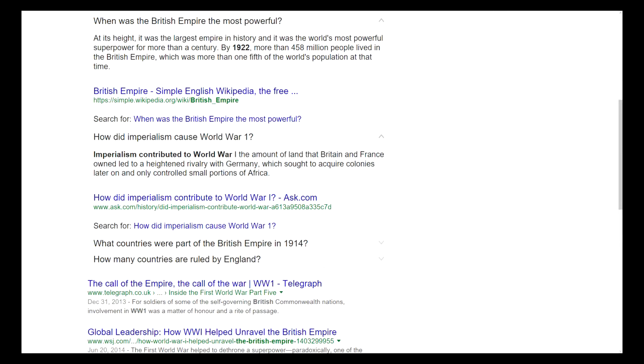How imperialism caused World War One. The imperialism contributed to World War One. The amount of land that Britain and France owned led to the heightened rivalry with Germany, which sought to acquire colonies later on and only controlled small portions of Africa. So, like, North Africa was controlled a little bit by small portions, by colonies, and Germany wanted more land, which also led a little bit towards the war, because Germany wanted land, but they wouldn't allow it because it was already part of Britain and France. So Britain and France were allies, Germany was the enemy.